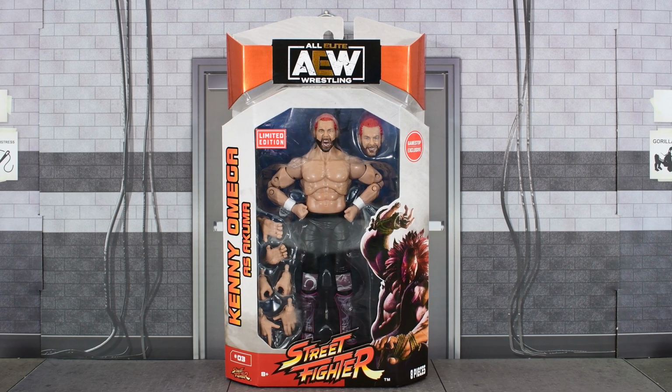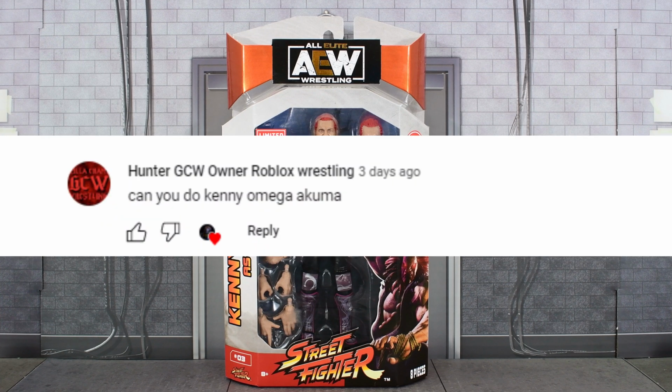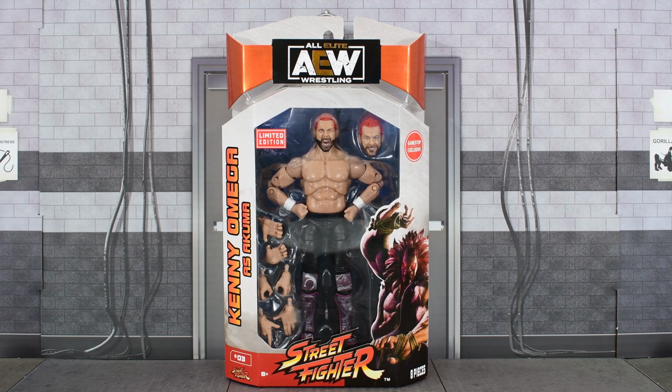Metal Driver here, and today I'm looking at a figure that's been out for some time now. I didn't get the chance to pick these up. I don't really shop at GameStop very often, but a couple of you did ask me to review this. So a special shout out to Muhammad Sandikia and Hunter GCW owner Roblox Wrestling for suggesting this. And this is the GameStop exclusive Kenny Omega as Akuma.